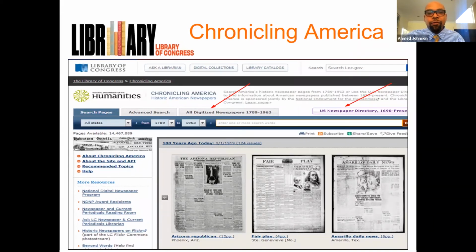Chronicling America is absolutely free. It's an ongoing project. Stuff is being added every day. You look to the left, you select your state, or if you're not sure, you can just put in the search box whatever you like. Once again, an ancestor's name.